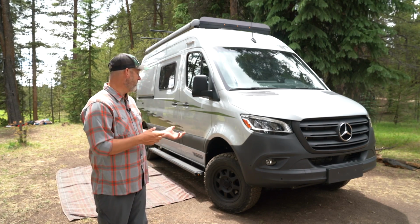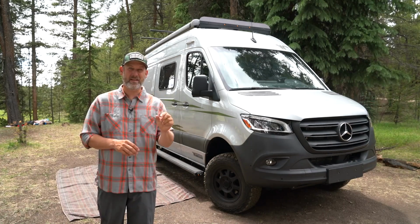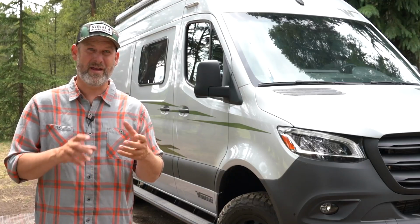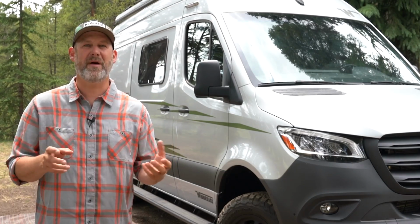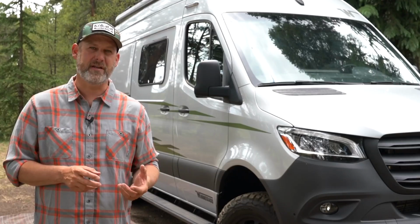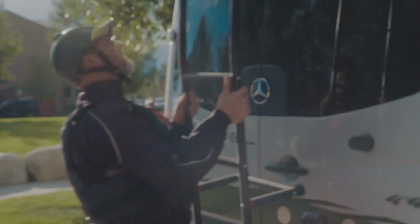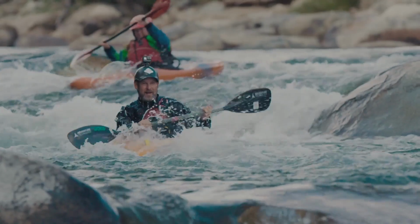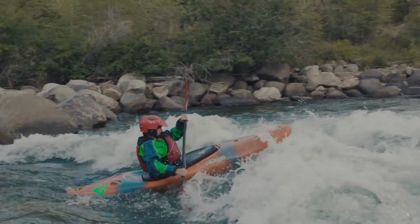Also, the Revel is like 90% there of anything you want to do with it. What I mean by that is it leaves the ability for you to customize it and turn it into anything you want to suit your own specific needs. In our case, I'm a whitewater kayaker, so I added a roof rack on top of the factory roof rack that allows me to carry my kayaks. So with one small little addition, now it's ready to roll and ready to go on my specific adventures.